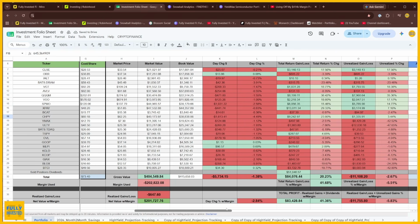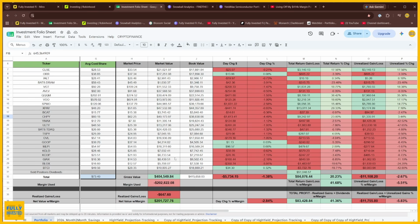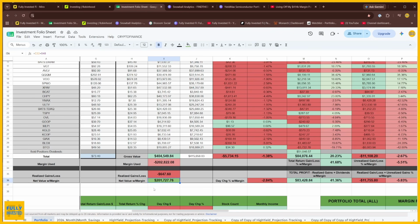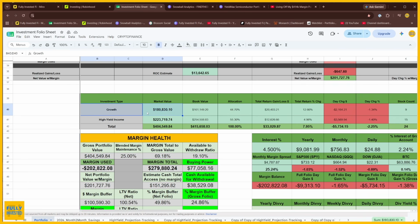So if we take a look, getting near a 400K threshold again, we might definitely dip under it if there's some more down days in the next couple of days. It's sitting at 404.5K in gross value. Margin used is sitting at 202.8K and then sitting at 201.7K in net asset value. If we check on the split between growth and high yield income, so sitting at 180.8K in growth, so 44% of the portfolio, and high yield income sitting at 223.7K, or 55% in the high yield portfolio.